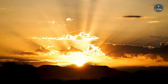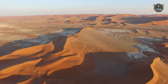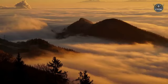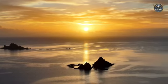Despite the extreme conditions, the cold Benguela Current plays a crucial role by producing thick morning fog that drifts inland. This fog serves as the main source of water for the desert's flora and fauna, offering the vital moisture needed to sustain life in an otherwise parched environment.